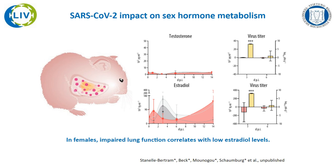The estradiol level, however, was reduced after SARS-CoV-2 infection in infected female hamster compared to the PBS group. And taken together, the virus titers were negatively associated with the estradiol level, particularly on day 3 post-infection in female hamster. We could conclude that in female hamster, the impaired lung function correlates with the low estradiol level.